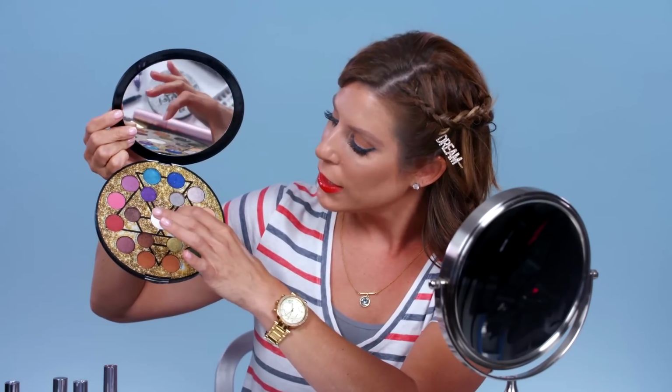Nothing crazy. Like I said, I tried this look yesterday with a red on top of the eye. I just thought it was too much for me personally, but go for it if that's for you. Then I put a smidge of this, kind of moonstone color just on my brow bone, okay? And then, let's see, okay, so we did the line.